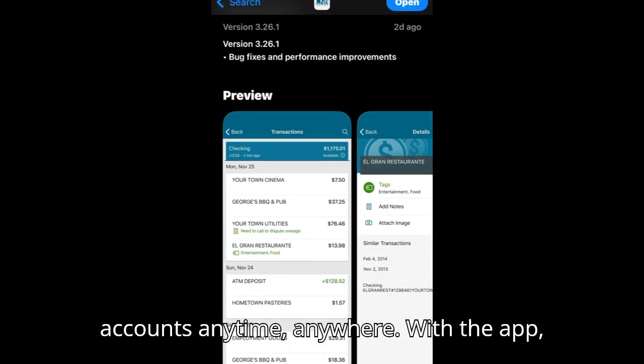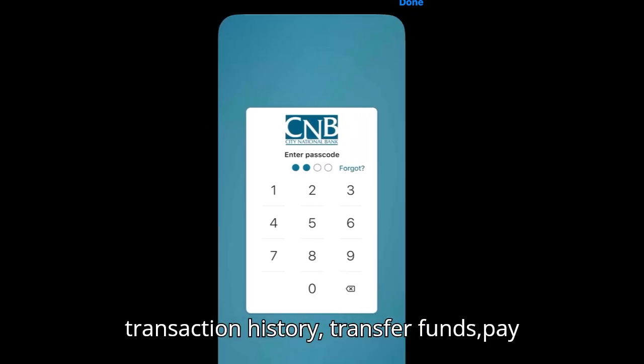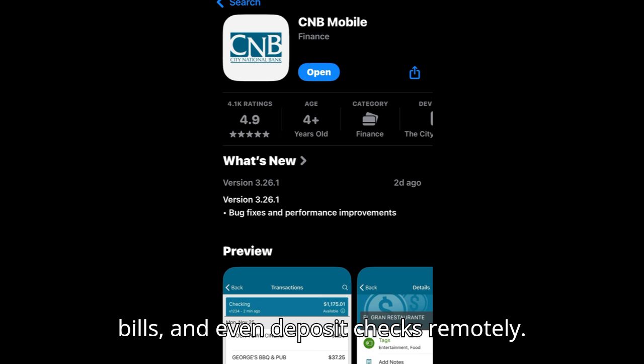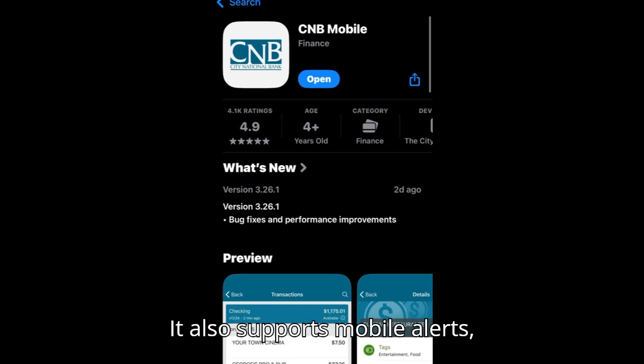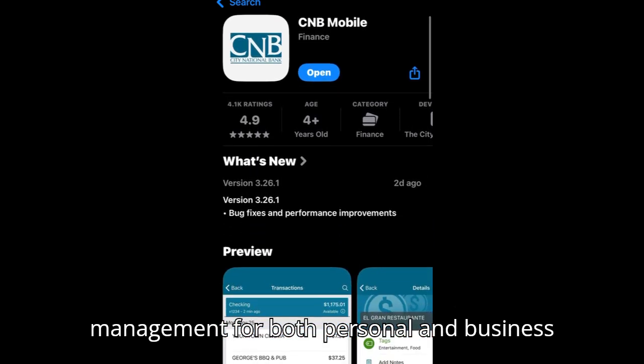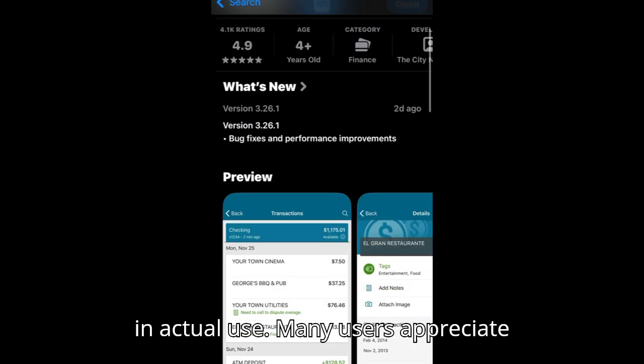anytime, anywhere. With the app, users can check balances, view transaction history, transfer funds, pay bills, and even deposit checks remotely. It also supports mobile alerts, multifactor authentication, and account management for both personal and business banking. Let's talk about how it performs in actual use.